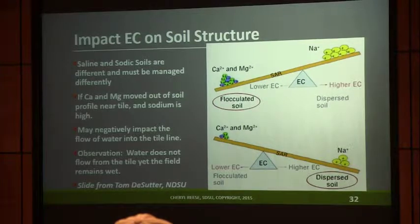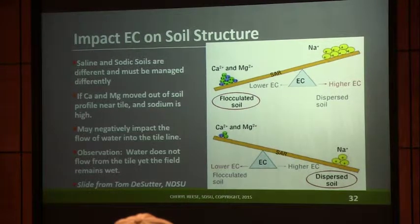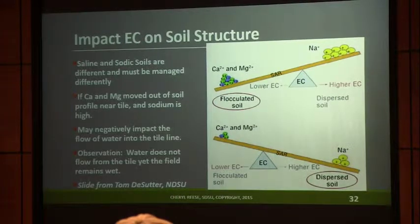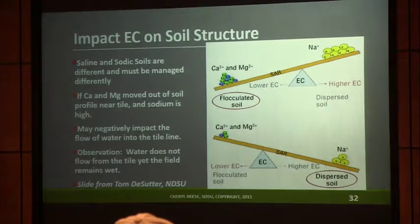If we start tiling and start moving some of those other salts out of this water, moving some of that calcium and magnesium out of that soil through that tile water, remember the sodium, it's going to move up and down pretty fast. But once it gets up, it's going to disperse the soil. It would still move if you could get water through there, but you can't get water to go through because it's dispersed. So right here, that's the problem.